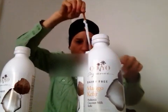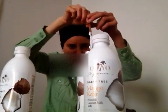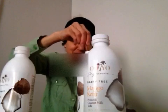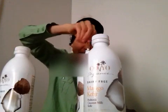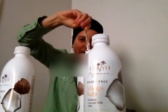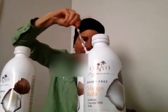So I hope this will pour in this little cup I have. I will try to do that. I wasn't expecting this. This is very interesting. Let me see what I can do here. I don't know if I have another napkin around. I might have to go grab one to wipe this up.